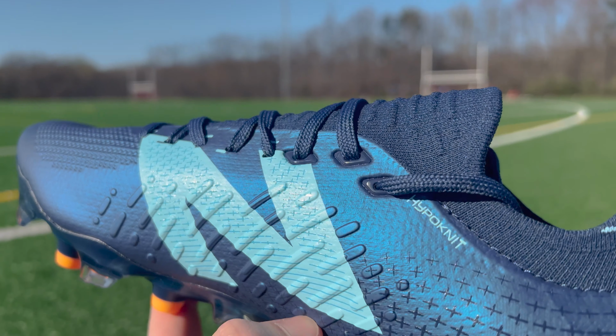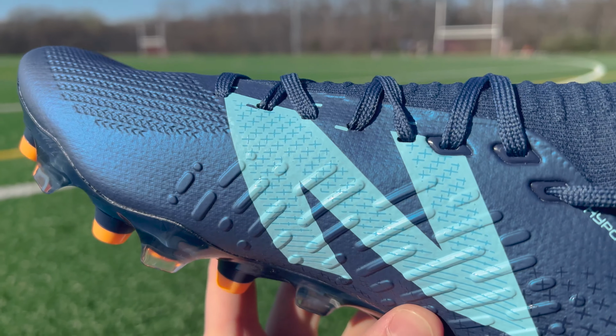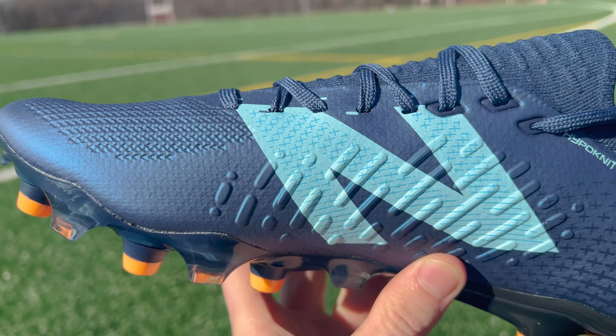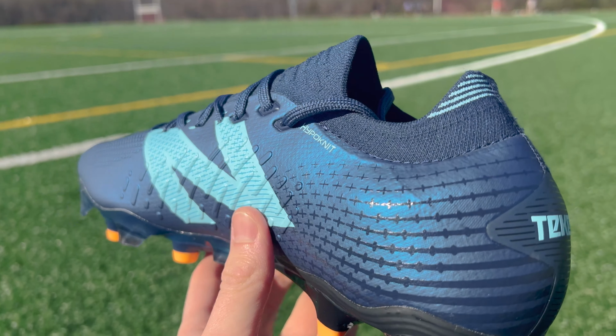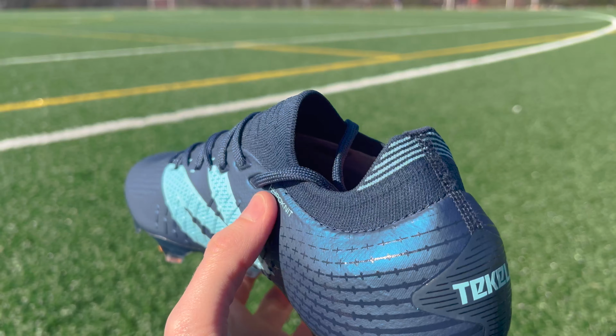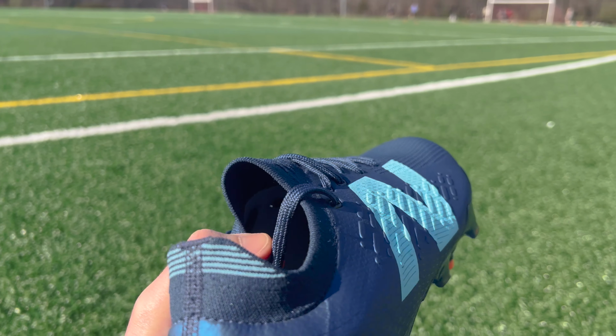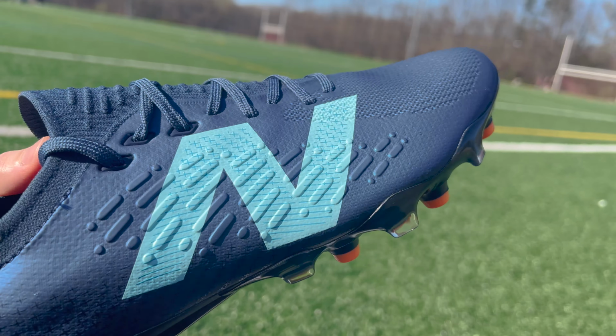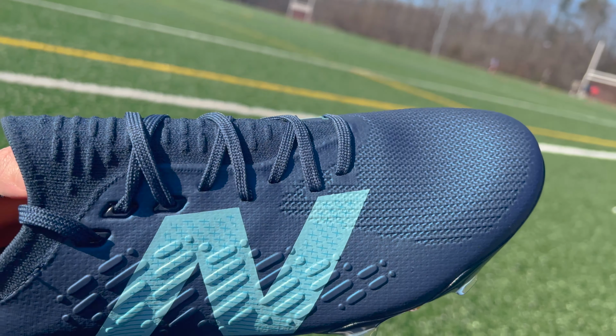Now, of the 3 flagship models from New Balance, the Tequila might just be my favorite. I think these boots just do everything really well. They've got a soft synthetic upper that feels really premium without feeling plasticky at all. Then they've got a soft stretchy knit material that runs through the collar that feels flexible, but it's still firm enough to give you enough lockdown. Then I also really like the subtle textured elements on the side of the boots that just give you a little bit more grip on the ball.